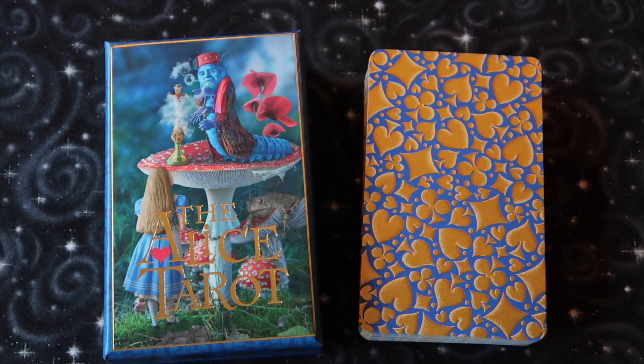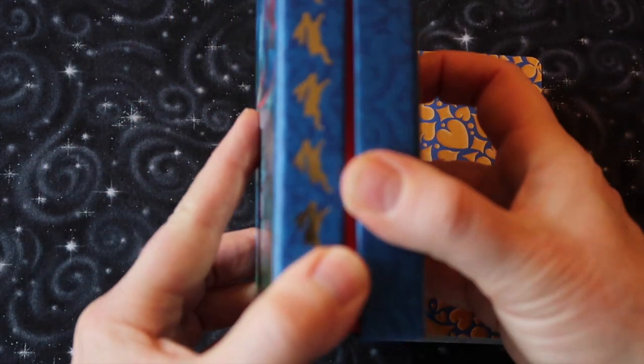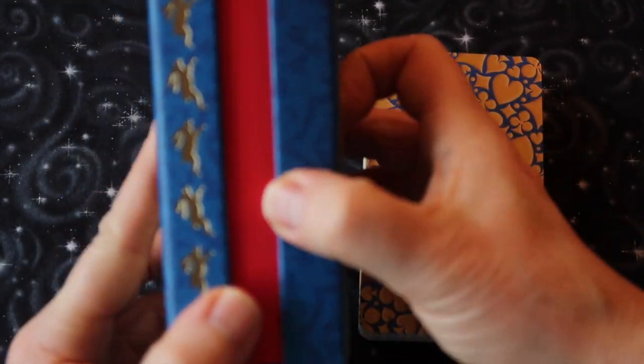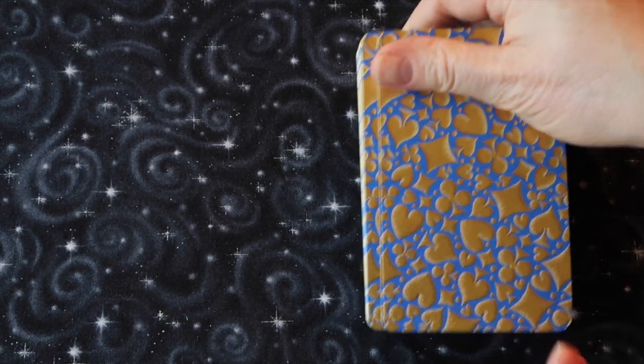The Alice Tarot by Bubba Studios is the only Bubba Studios deck in my collection, and I'm really glad that I have one, and this one has worked really well for me. Such a beautiful production. This is the second edition, and I know there's videos out there saying the first edition is better than the second edition, but I'm quite happy with this deck. The hinged box is really lovely, really well done, and the production quality on these decks has just made my jaw drop.